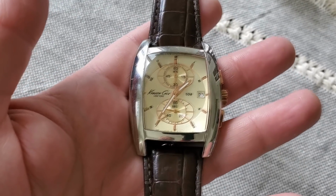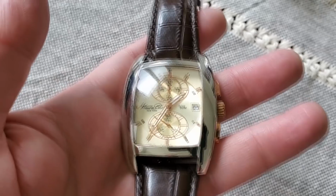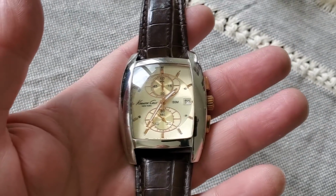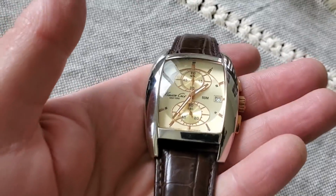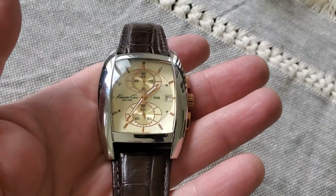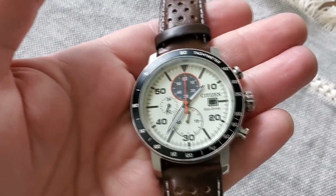And you know, like I said in the giveaway for the Timex watch, one thing that's important to me about all these watches is readability. I need to be able to read them at a glance. That's important to me.